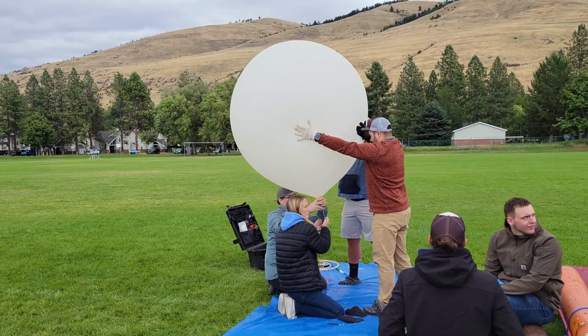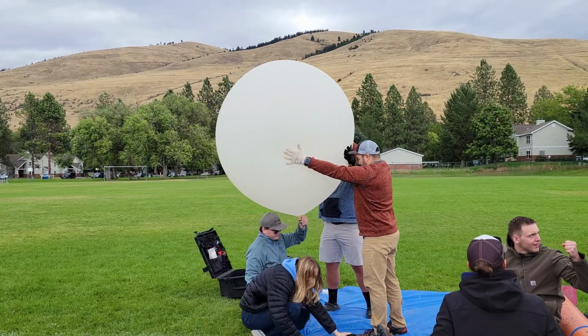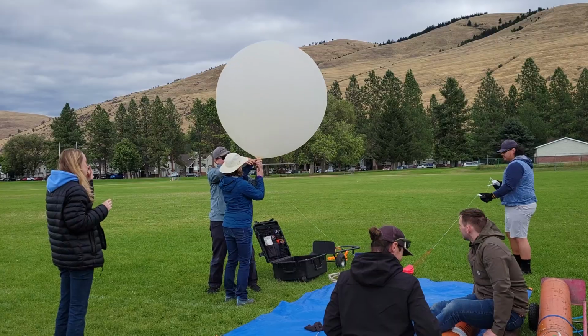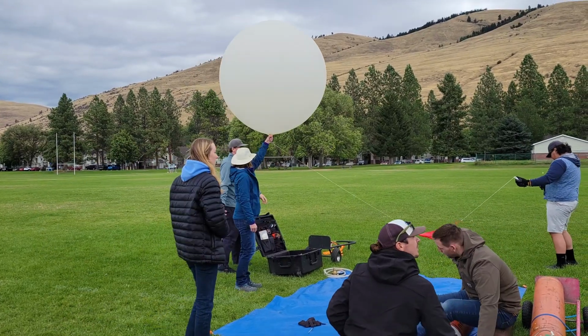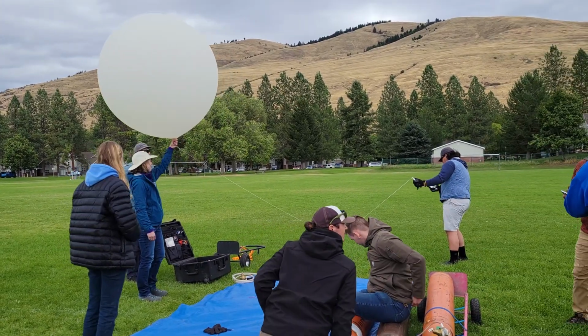It has gotten more windy here, so now we have two people holding onto the balloon to steady it. They just brought over the head of the Fire Sense program to release this balloon. Yeah, we need pictures. Oh, we're getting pictures.